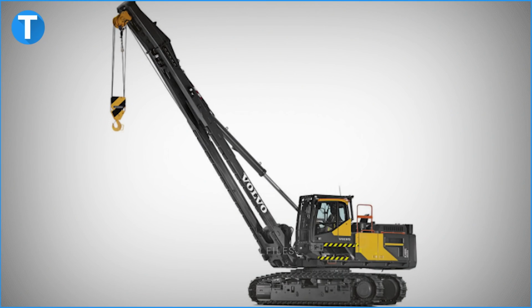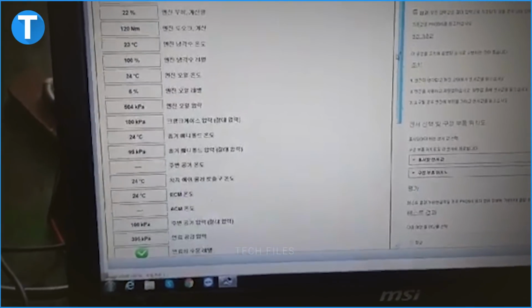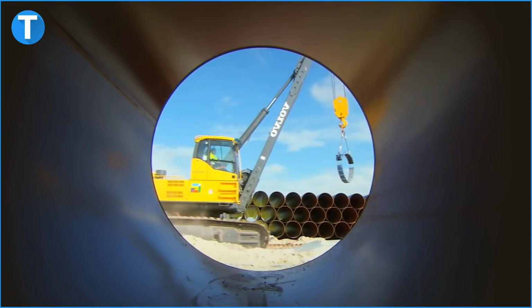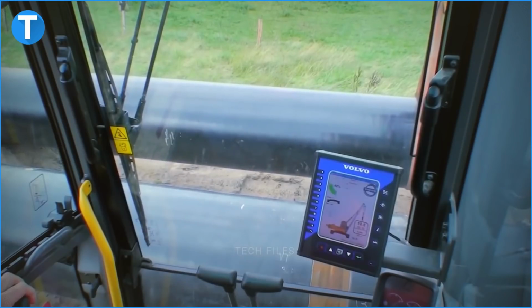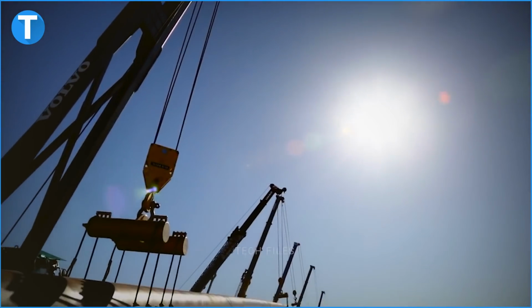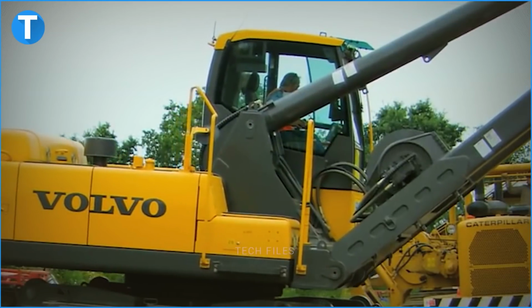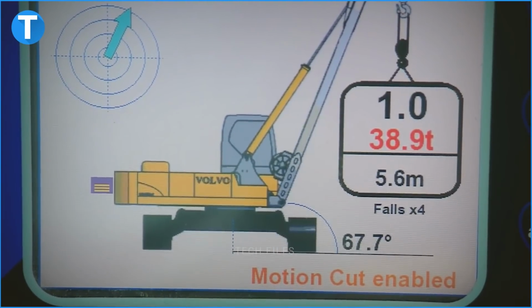The PL4809E is powered by a Volvo D13J Tier 4F engine with a rated power of 372 horsepower at 1800 RPM. The pipe layer has a weight between 129,000 and 142,500 pounds. It has a rated capacity of 110,231 pounds and a maximum tipping capacity of 242,000 pounds. Its boom can have a length of 30.17 to 36.75 feet. Its ROPS certified cab is equipped with the Volvo load management system, a 7-inch colour display screen, and indicating lights.